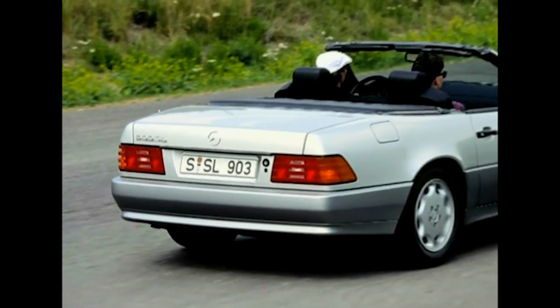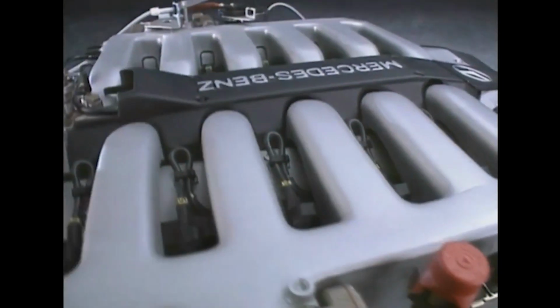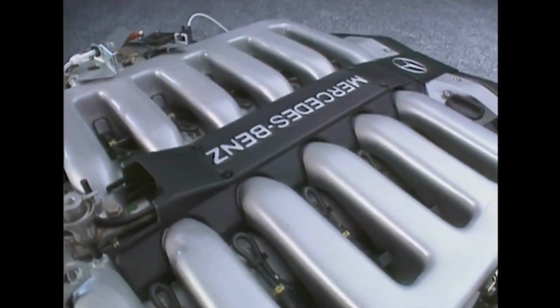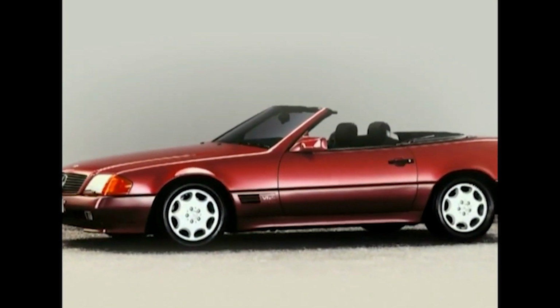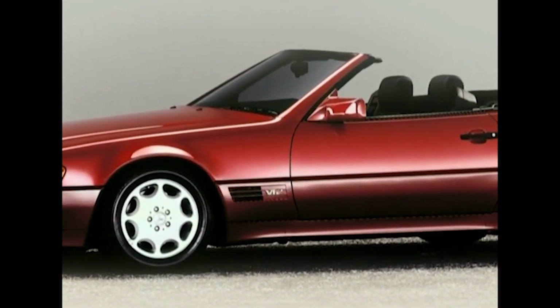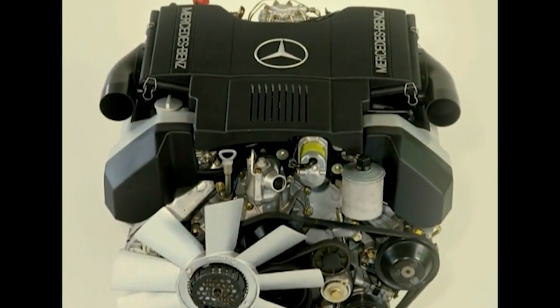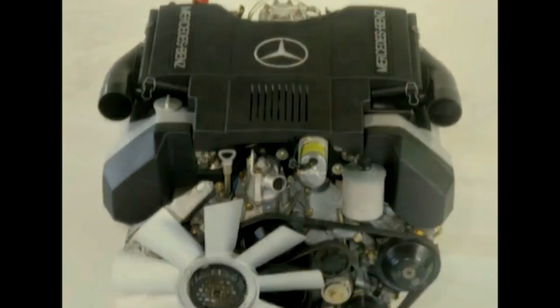Some of the engines got the 3-position valve timing. The first one was a luxurious setting for a very lazy and fat driving style. The second was a sporty setting, and the top was the all-the-power-in-the-world setting. In 1993, Bosch fuel injection was added to the engines. It gave more fuel efficiency and better throttle response.